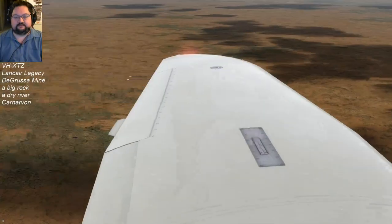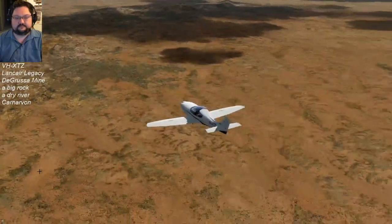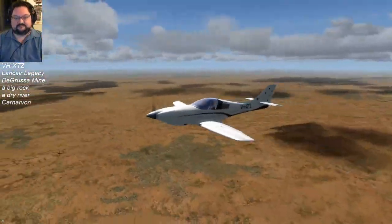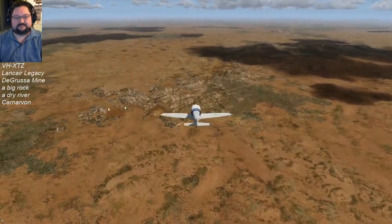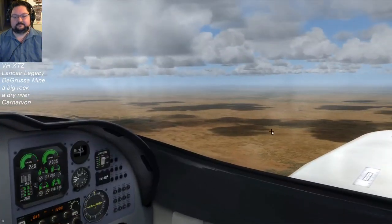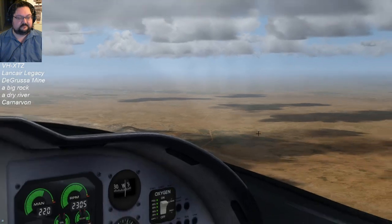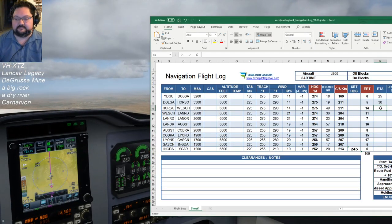There's a road going to it. An external view because I can't see. There's the road. Cool, road is spotted. Time 3:0. So pretty much on course and on time.